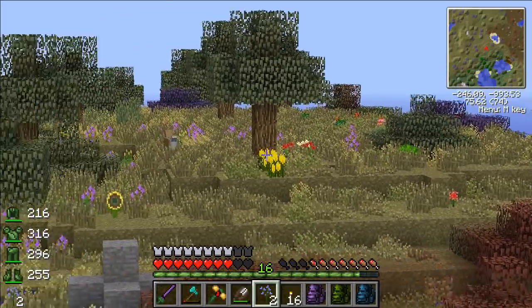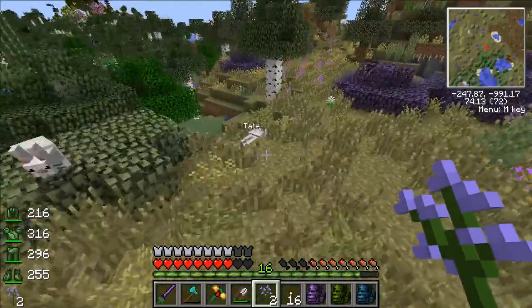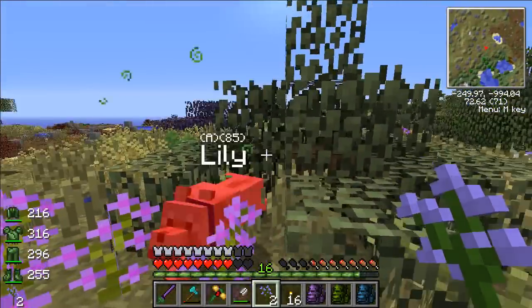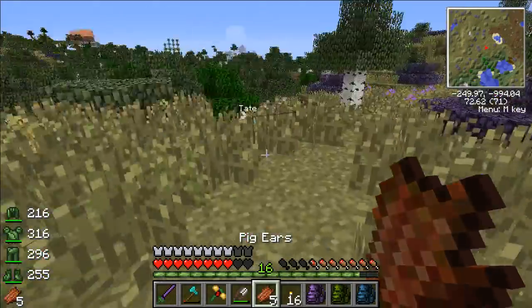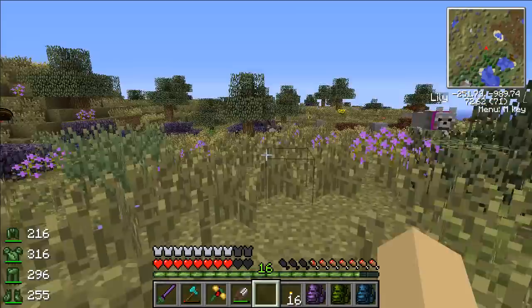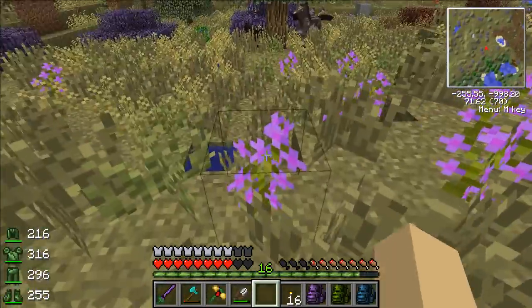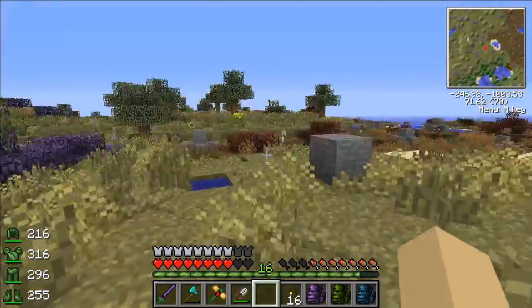And there's a deer. Whoop! What's going on? What's happening? Lily? Lily? Oh, Lily! I'm sorry, baby. Did you find more poison stuff? Here, have a pig ear. Tate, have a pig ear. Might have to get you some more food. Those boars might be turned into Lily and Tate food if I'm not able to find enough. Oh, dear. Gather up more wildflowers.